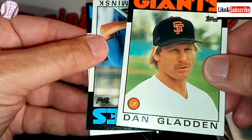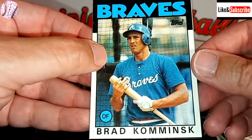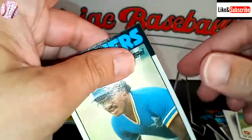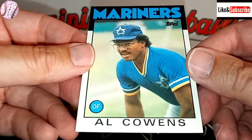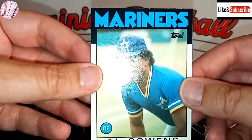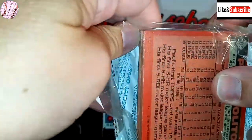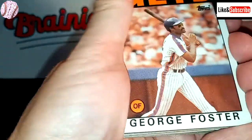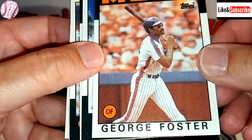Dan Gladden, eventually becoming a pretty solid player for the Twins. Big hit for them in the World Series. Brad Komminsk, a one-time really thought of prospect, but just never materialized. And the great Al Collins, one of the best baseball brawls of all time, involving Ed Farmer and Al Collins. You can look that up on YouTube. Pretty violent brawl. I think someone reminded me, maybe it was Dave at Not Your Status Quo, that that was the fight where Dave Rozema of the Tigers tried to karate kick some guy and got injured and pretty much derailed his career.